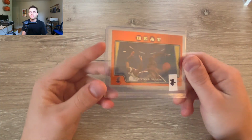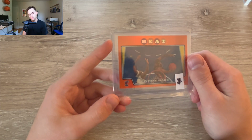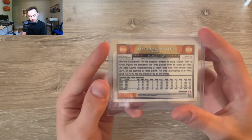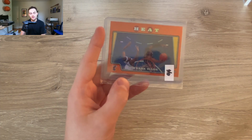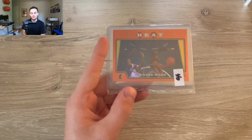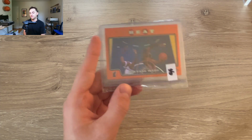All right, and then following that, we have one of my favorite pickups of the entire show. A bit of a color match, I guess you could call it. The orange refractor from 2008 Topps Chrome of Dwyane Wade. This one looked so clean, numbered out of 499. So I figured this one, I'll probably grade it, send it off to PSA. And this is one of those cards that true basketball heads, true Topps Chrome collectors are going to love. This is a card that I love, and it just looks so sweet. That was one of the best designs ever for basketball or baseball or football even.